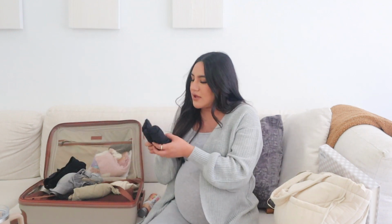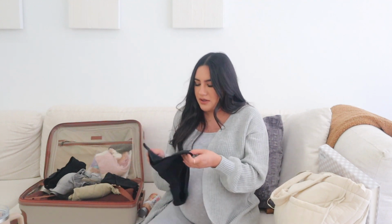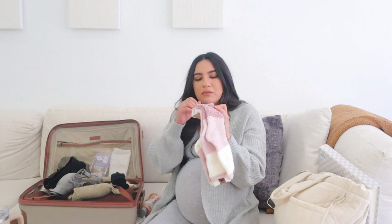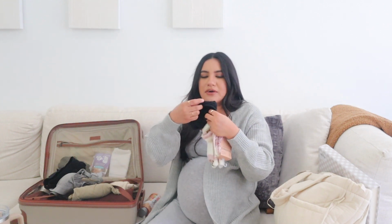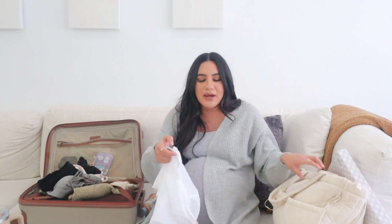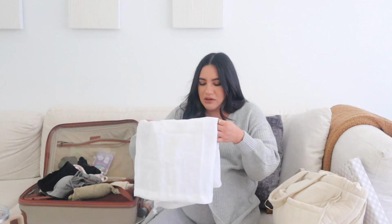I also have these high-waisted underwears for postpartum. So I packed 2 of these. For my baby shower, my friend gifted me some cozy socks, so I'm gonna be bringing these with me. And then I have a regular little pair of socks to go home in maybe. And I have this bag. This is the little bag where my diaper bag came in. I'm gonna just use it to put the dirty clothes in here.